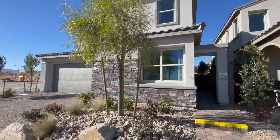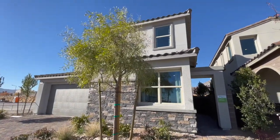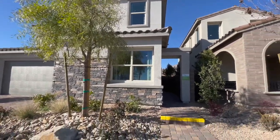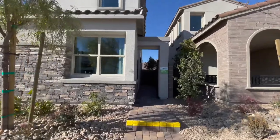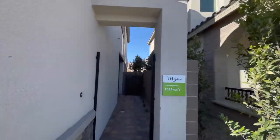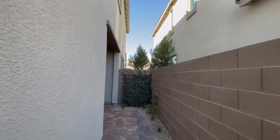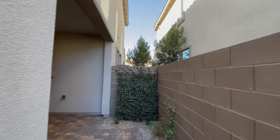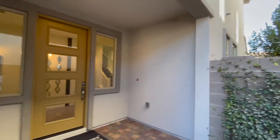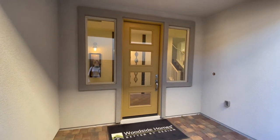All right, now we are taking a tour of the Mojave Plan 6 over here in Crystal Canyon by Woodside Homes at the Redpoint Square Village. This model is 2325 square feet, two-story, four bedrooms, 3.5 to 4.5 bathrooms, a bonus room, a covered patio, and a two-bay car garage. This is interesting, separate private little courtyard.